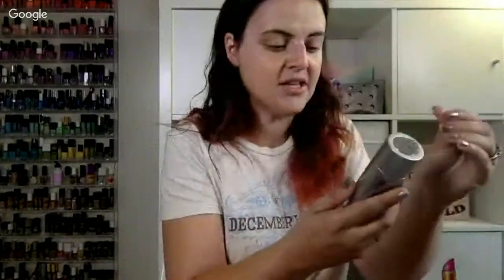So this is what I use. I use this toner afterward, and then I use this one. This is the Resist Intensive Wrinkle Repair Retinol Serum. This stuff feels really oily on the face. I've gotten used to it. I'm actually starting to acquire the feeling, like how you have to acquire a taste. I'm acquiring that oily feeling.